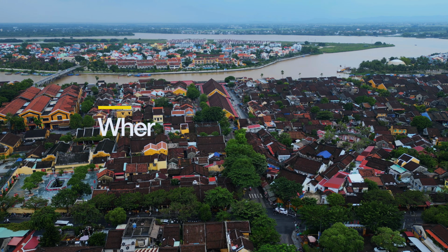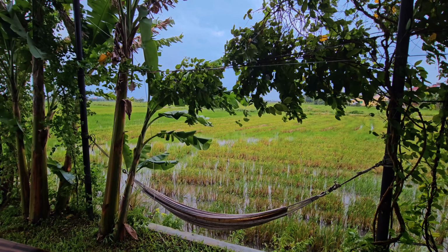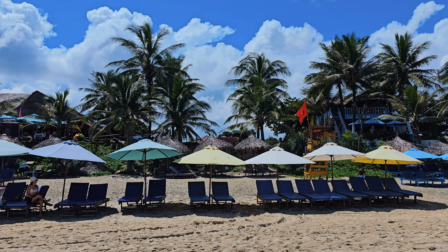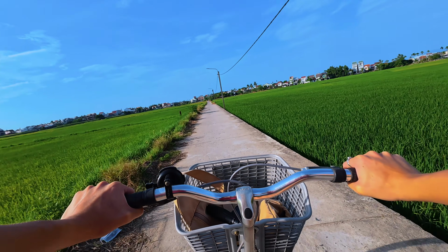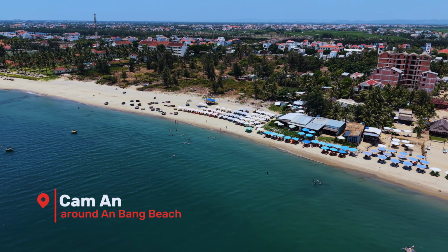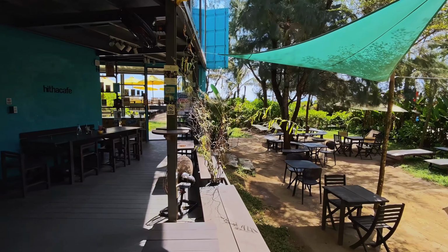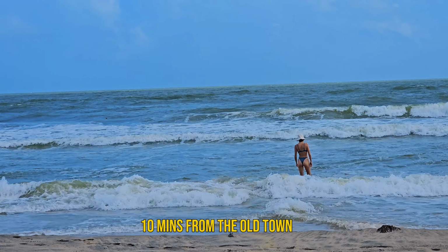Now, let's talk about the best areas to stay in Hoi An. The good thing is that Hoi An is relatively compact, meaning that wherever you stay, you'll never be too far from the beach and the old town. Many hotels provide free bicycles, making it easy to get around. If you're after a beach holiday, staying around Cam Thanh is a great choice. It's relaxed with boutique hotels, great cafes, and amazing restaurants. And this area is just about 10 minutes away from the old town.